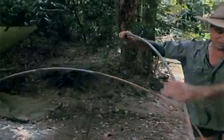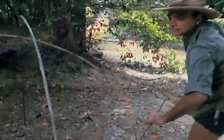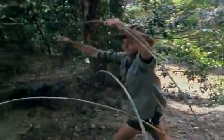These days, white people use the same lawyer vine for making the cane furniture. A few years ago, it was used in schools all over Australia for giving you a flogging. I remember it well.